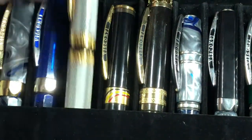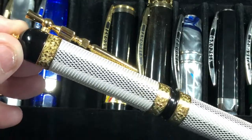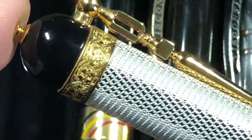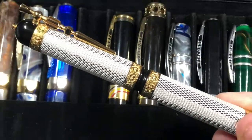There is the Visconti Camelot, which is a superb pen. This is actually chainmail links on the pen, so you can see how detailed this pen is. It's just absolutely amazing, and I absolutely love and adore this pen. It's not as heavy as I thought it would be, actually.